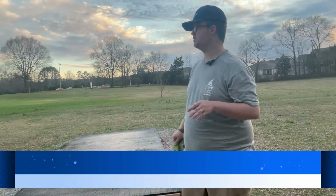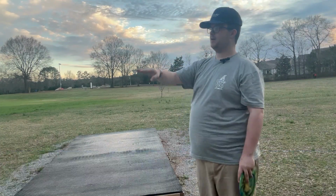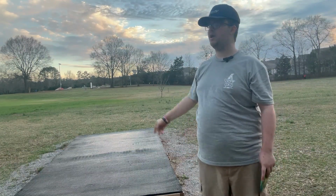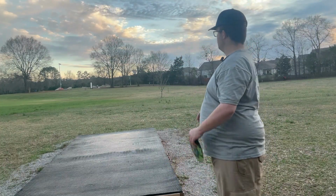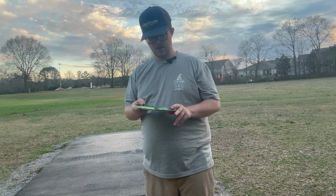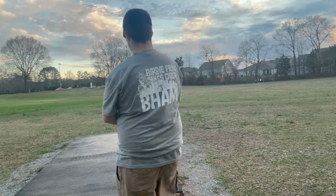Alrighty, hole 18, 248 feet straight ahead. The tee pad that's here now used to be more over to the left, so you had a little bit more of an angle at it. This one's a bit more straight. I'm going to go with my Gateway Assassin here. See if maybe we can make this one work.